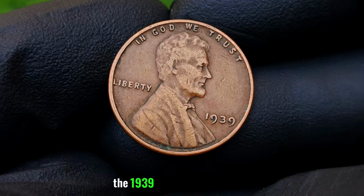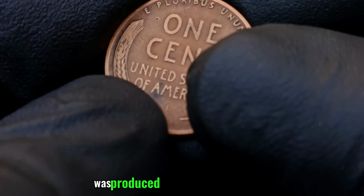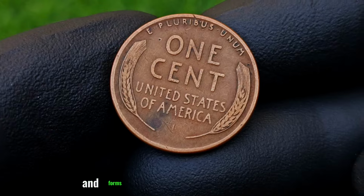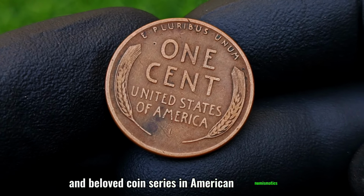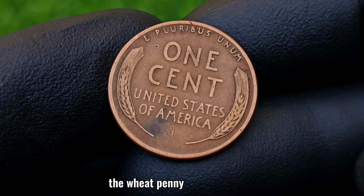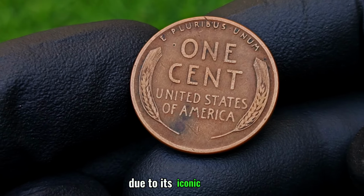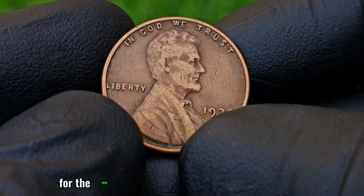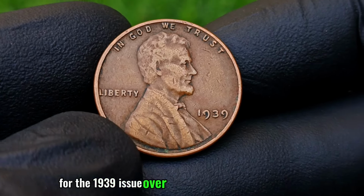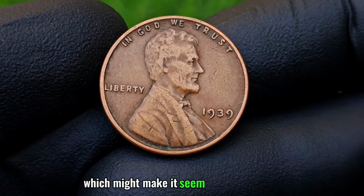The 1939 Lincoln wheat penny, struck without a mint mark, was produced at the Philadelphia Mint and forms part of one of the most collected and beloved coin series in American numismatics. The wheat penny, or Lincoln cent, has always had a strong following due to its iconic design and deep connection to American history. For the 1939 issue, over 316 million coins were minted, which might make it seem common at first.